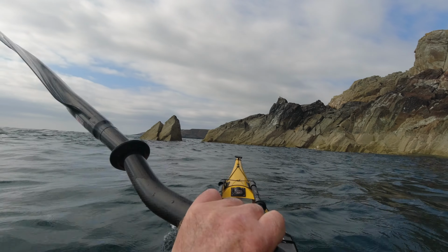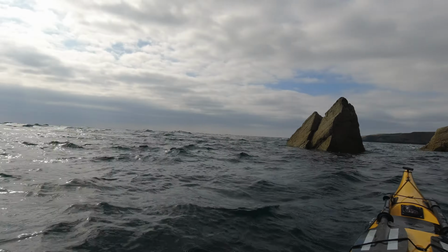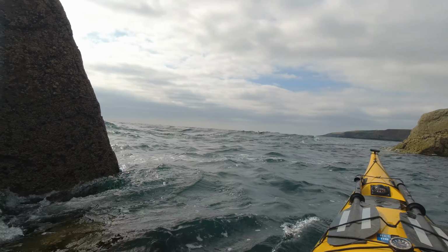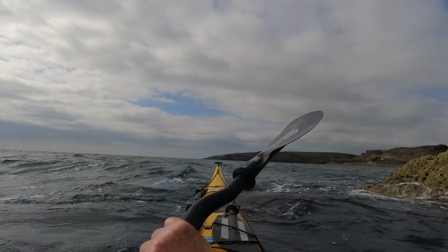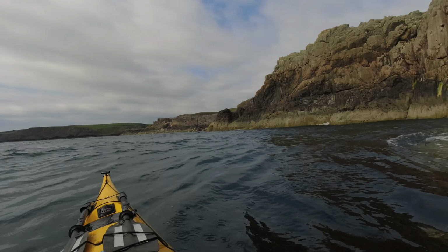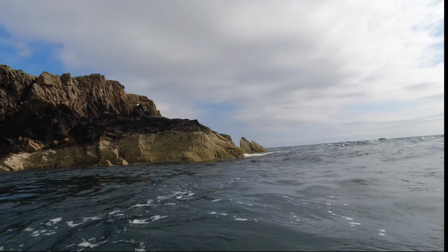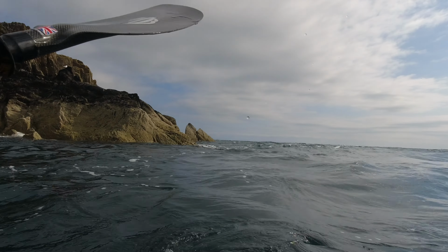The inside line was required on this one, to avoid being pushed further out into the main race, travelling south to the Isle of Man. Thankfully, it wasn't as strong as I'd first thought, but prudent to be cautious when paddling alone, nevertheless.